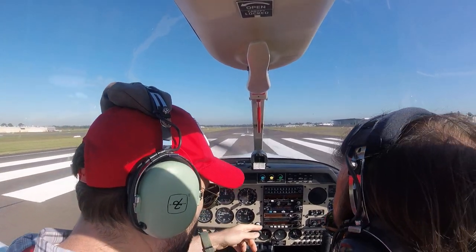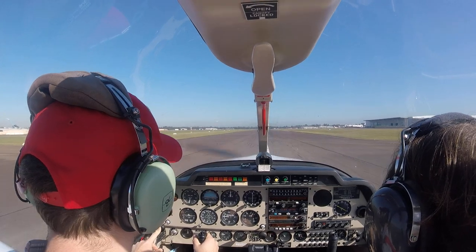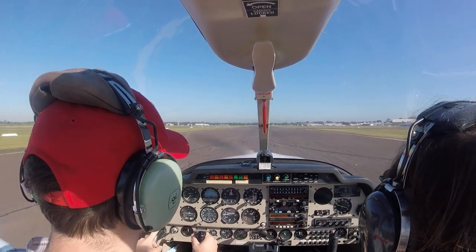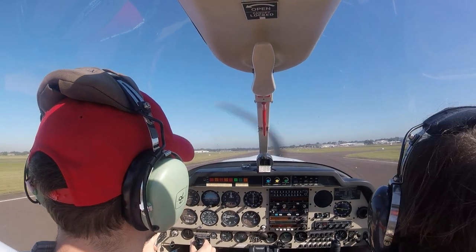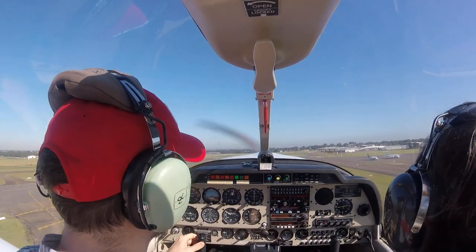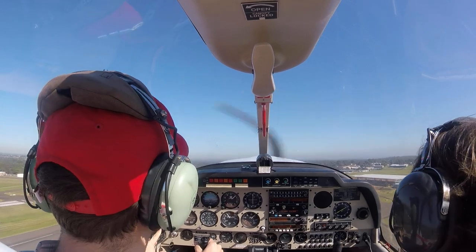Airspeed. Sierra Uniform Alpha, follow a helicopter past choppers north, tracking for base. Sierra Uniform Alpha, say again please. You're number 2 for the main pad, follow a helicopter on base past choppers north. Cleared for stop and go on the main pad, following helicopter coming in from choppers north, Sierra Uniform Alpha.